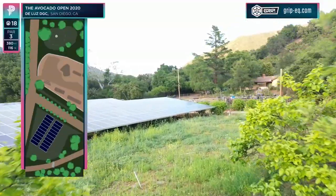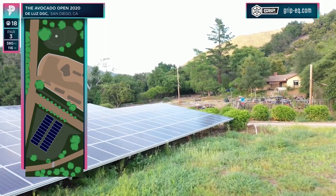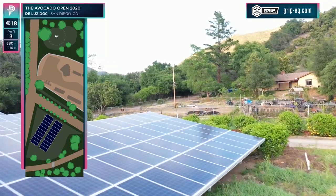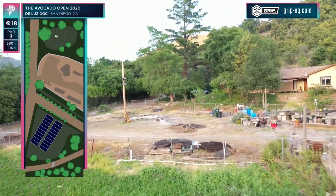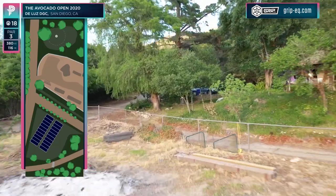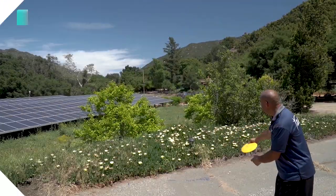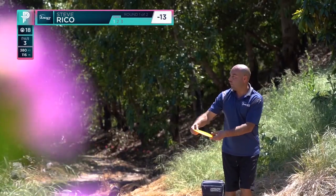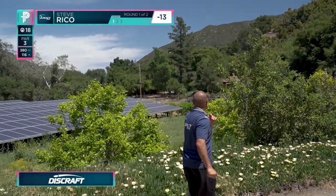Right, hole 18, par 3, 380 feet, over the solar panels, over the creek, over the garden, back toward the house. Basket is tucked in a beautiful location underneath this Jeffrey pine back here. The road is out of bounds. Anything in that fenced in area is going to be safe.